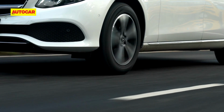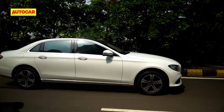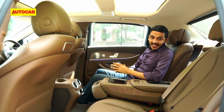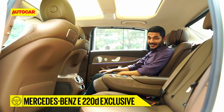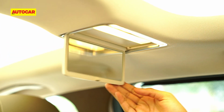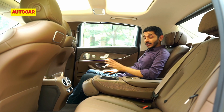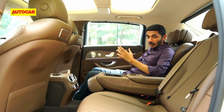And so I pulled over to check out just that, because there is now a new top spec variant called Exclusive that brings some much sought after equipment to the E-Class. Yep, the back seat remains the place to be in the E-Class, and everything we loved about it returns, like the tremendous amount of legroom afforded by this long wheelbase, the lovely panoramic sunroof, these vanity mirrors back here, and of course the piece de resistance, this seat that is powered and reclines and has this lovely soft cushion at the back. But with this new exclusive variant that sits atop the base variant and costs about 4 lakh rupees more, you get a few more creature comforts.